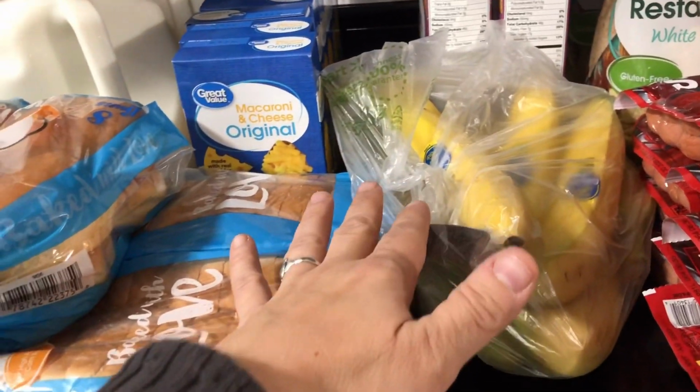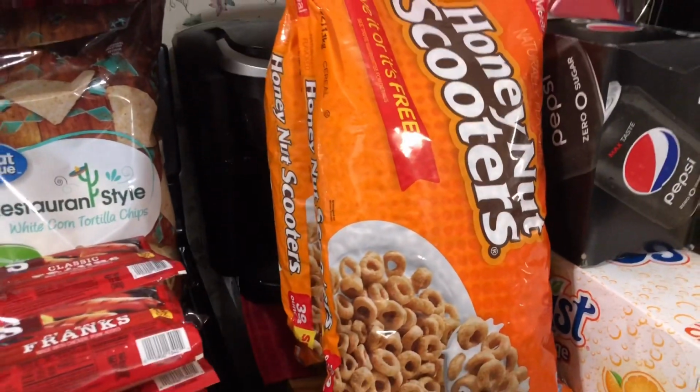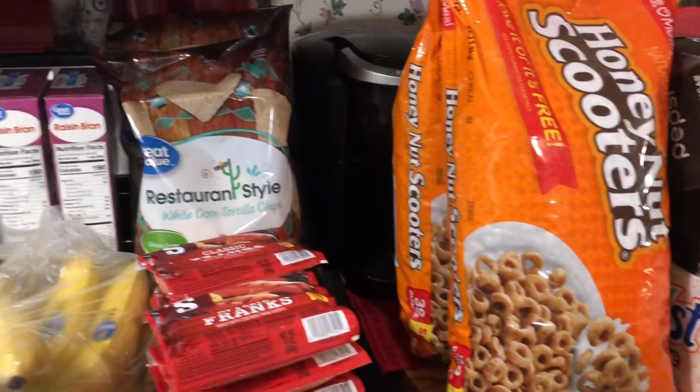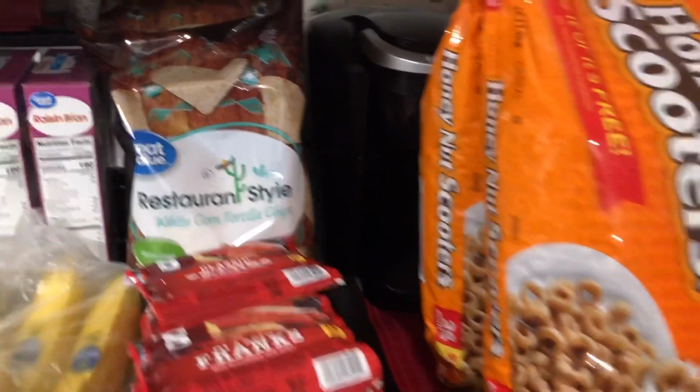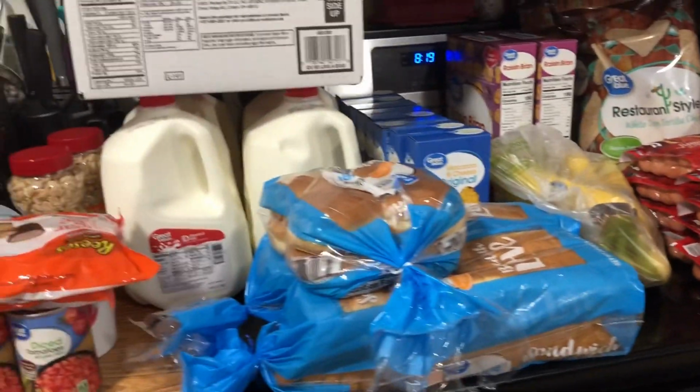Bananas are healthy. I like bananas for the kids. They eat the bananas. Cereal. Because I'm a mom, I don't want to wake up super early and make breakfast every single day. So they're going to get cereal, and that's just going to have to be okay. And same with Raisin Bran. Now, let's hit the keto foods.